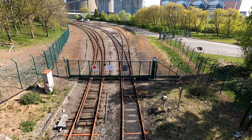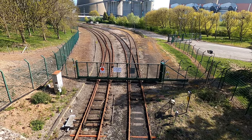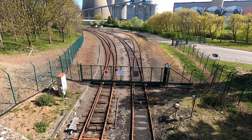So look, that's the view into the power station. Now we've got the security gate down there. Look, that's closed for the last time. It looks in pretty good condition, that gate, as if it's nearly brand new, but I think it has been there a few years.